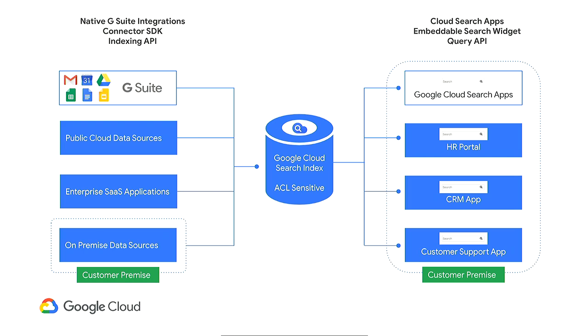Peeling the onion a little bit, this is what is there in the product. At the core of it all is a permission or an ACL-sensitive index. This is not a regular content index. This maintains really rich information. It maintains interaction data. It maintains lots of extracted insights from content, signals in terms of who you are as a user, and so forth, to rank documents uniquely the way Google can do.